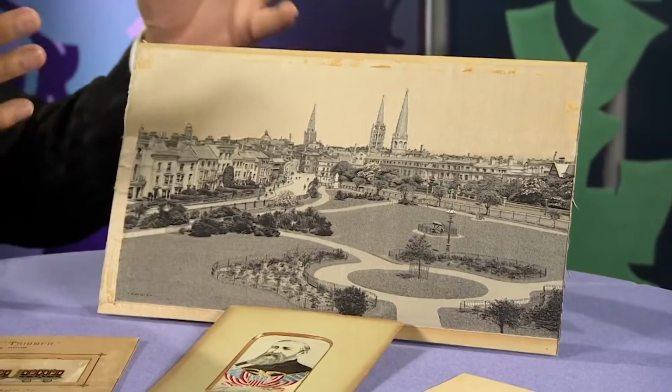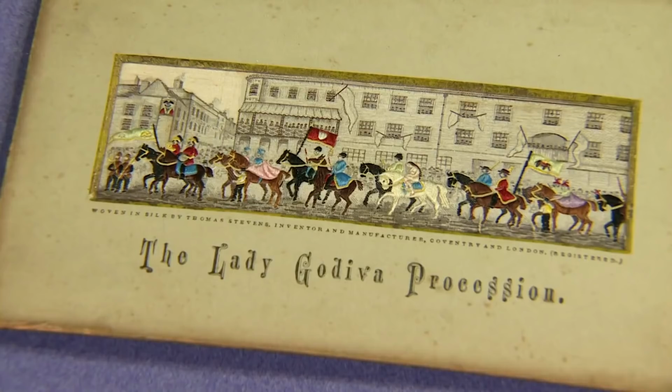I want to introduce you to Martin Roberts. Now, Martin, you have a very grand title. You belong to the local museum here. Yes, I'm Senior Curator at the Herbert Art Gallery and Museum in Coventry. Now, obviously, there are many things within the museum, but you have brought along a collection of Stephengraphs. Now, these apply mainly, of course, to Coventry. Tell me about Stephengraphs, where they were made and who they were made by.